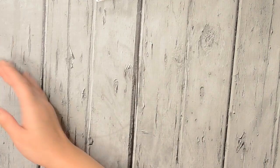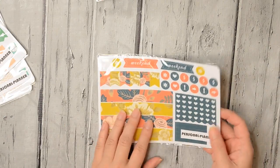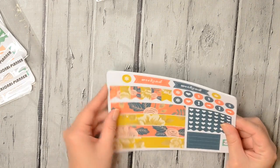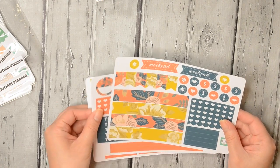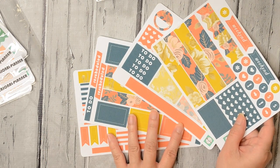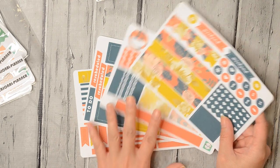And then I have the personal planner layout here, and I guess I'll do this one because it's the one I haven't shown you guys yet. And again, they're all going to be really similar between the kits. So this one is the Autumn Blooms kit. But again, you can use it any time of the year. I really love this one too because the colors are so vibrant.